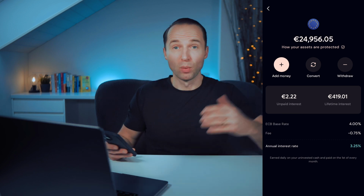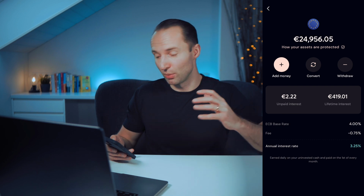So that's always important. With Lightyear, my funds are protected up to 20,000 euros. Yes, I have a little bit on top of it, but I still feel very comfortable with it. Eventually, I might add another account to move some of the spare cash above that limit to that new account.